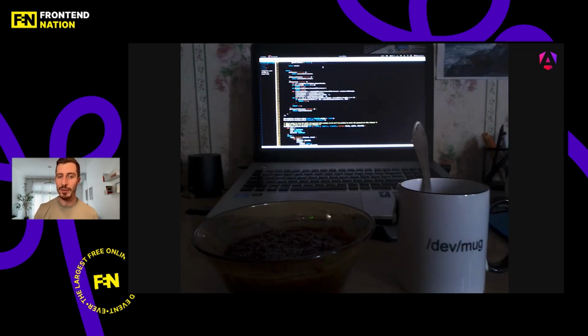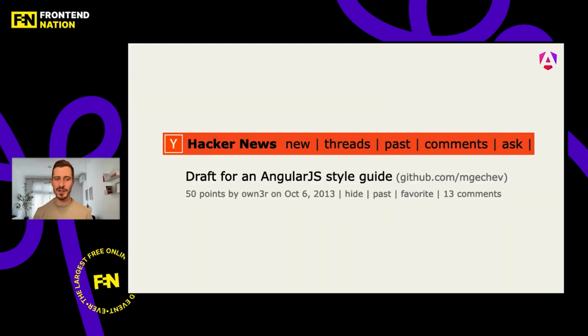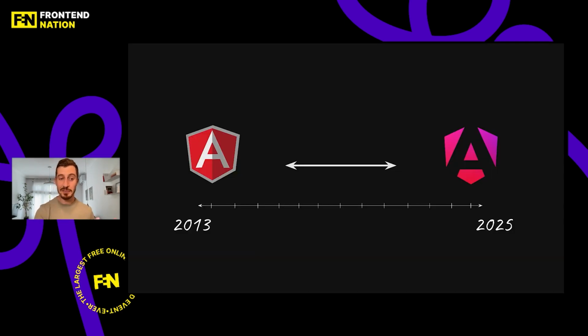I built their web application from my college dorm, from this very laptop, drinking a lot of coffee and tea from my Linux mug, and I shipped the app in about 2 months or so, just in time so I could go through my finals in college. And in the meantime, I also collected all the best practices that I discovered while building the app into the first AngularJS style guide, which was probably my first more prominent contribution to the Angular community. That was back in 2013.